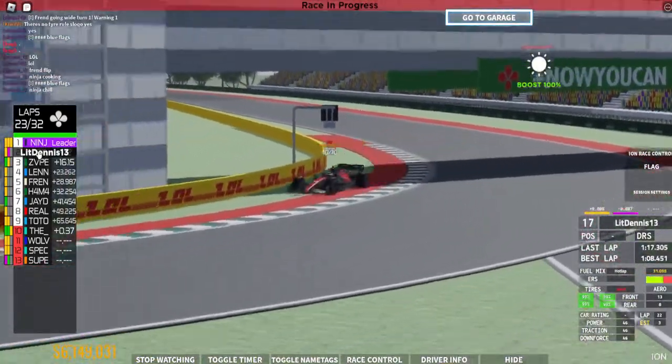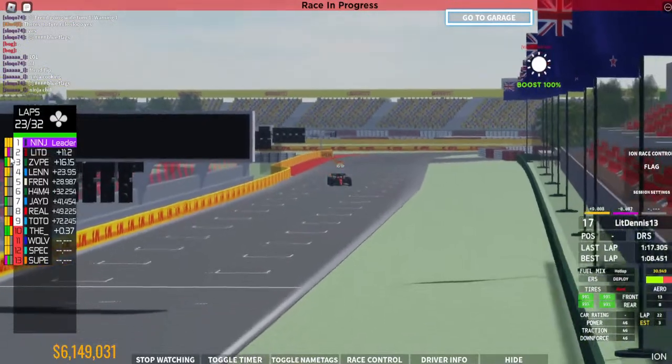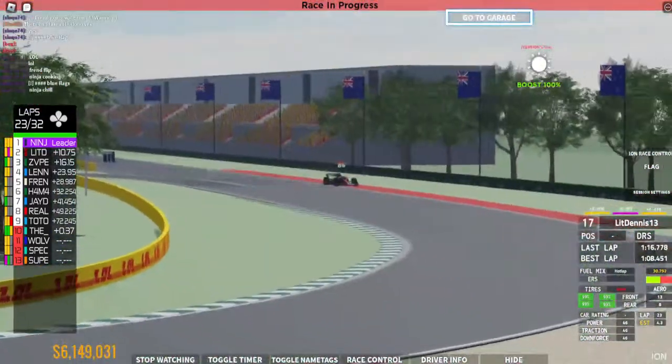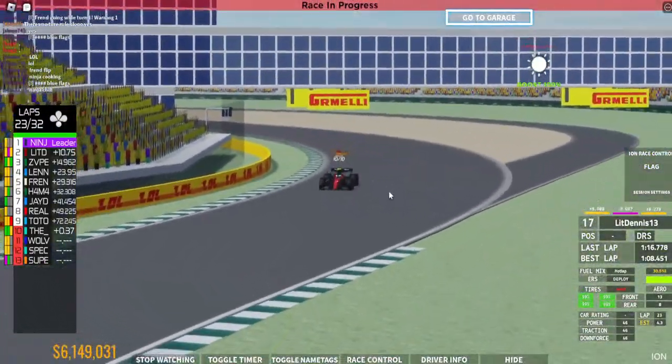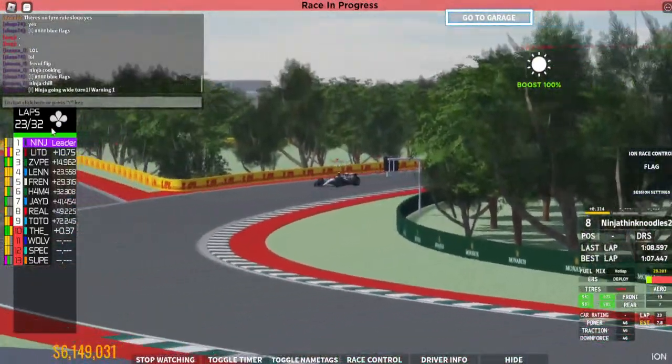So there's Dennis, purple middle sector. Can Dennis catch the race leader? Probably not, but anything can happen in BIFR. So 9 laps to go. The fastest lap of the race is still a Ninja at an 07.4.